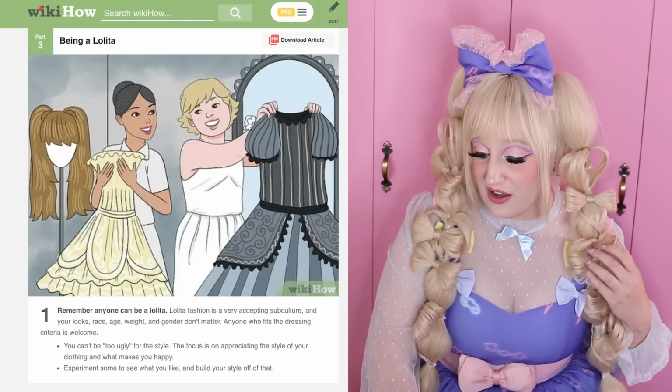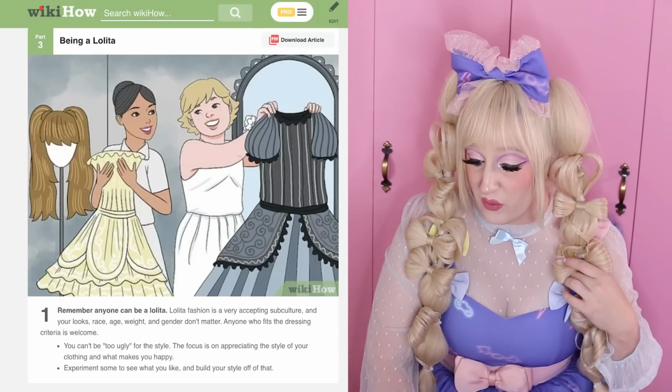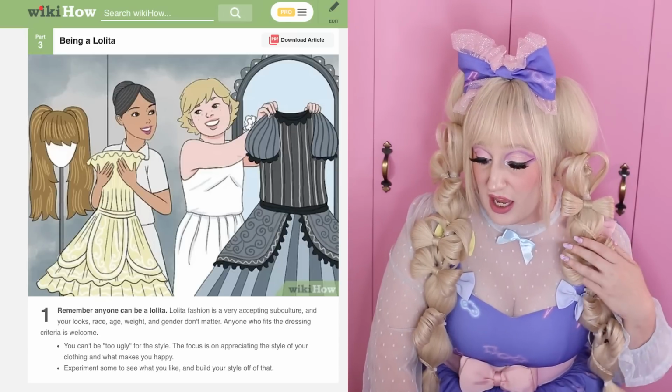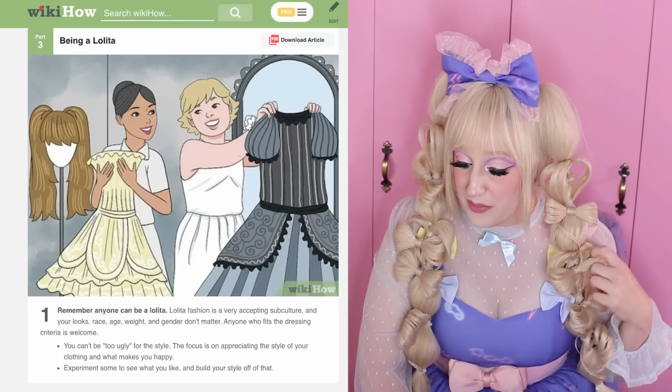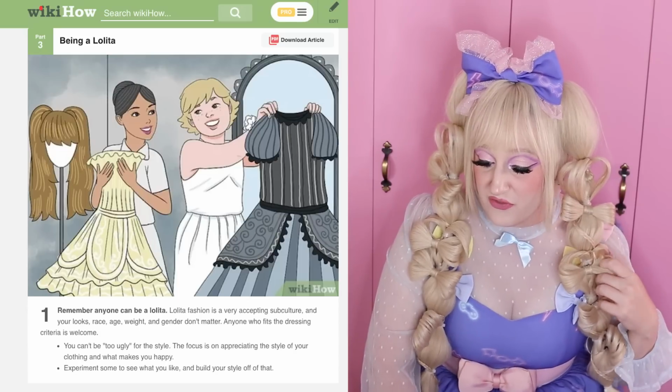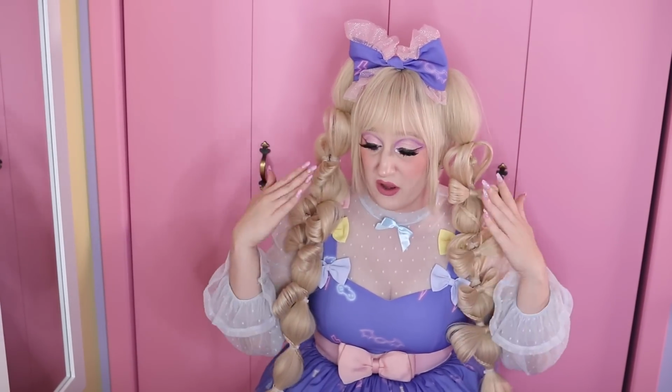Lolita fashion is a very accepting subculture, and your looks, race, age, weight, and gender don't matter. Anyone who fits the dressing criteria is welcome. You can't be too ugly for the style. The focus is on appreciating the style of your clothing and what makes you happy. Perfect advice. That is completely perfect. That's what we all want. That's what we all aim for.